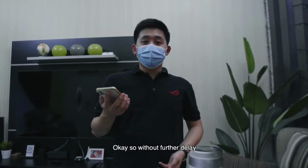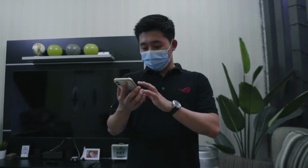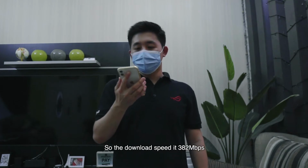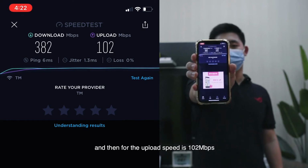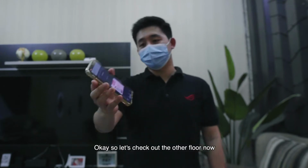Okay, so without further delay, let's check out the living hall internet speed for now. I'm going to use this speed test to check the speed. We have the result here. The download speed is 382, and the upload speed is 102. Okay, let's check out the other floor now.